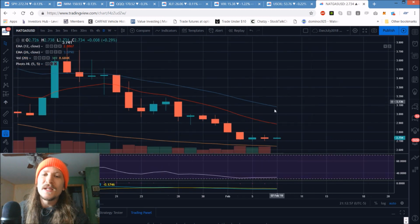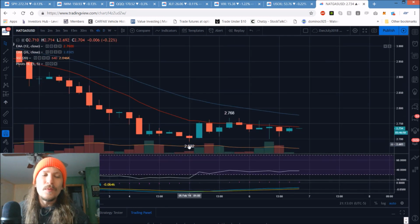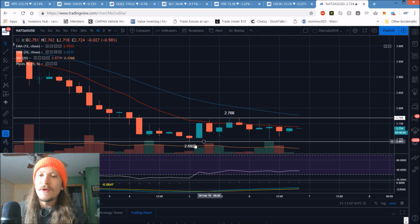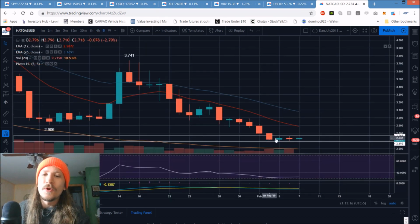In natural gas, still a potential bear flag on the daily time frame. We have a 4-hour sideways channel, and if we do not break this before the inventory report, we'll certainly look to break it during that inventory report, which is in about 12 hours from now. But key support is 2692, key resistance is 2768, and we can absolutely see another leg down for the bears and confirm this daily bear flag. The daily RSI at this point is 32 and not oversold. So that's where we stand.